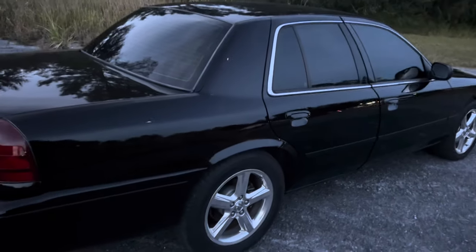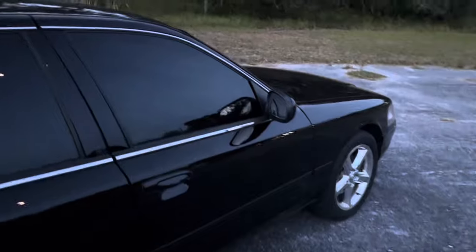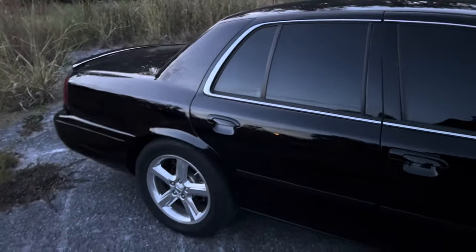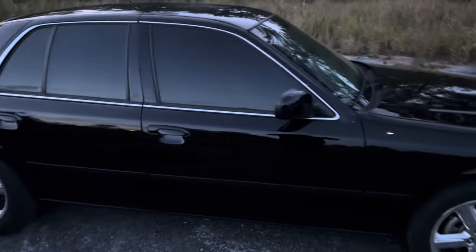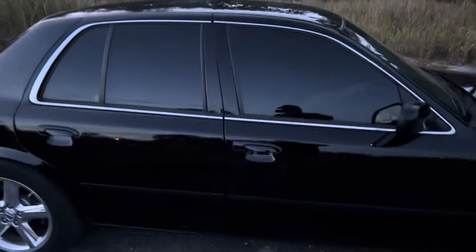I do plan to fix it. It's one of those stupid repairs that I just haven't had the time to do yet, and I will get to it. It's just me being kind of lazy right now. But the only other issue that I do have is that the AC is only now starting to want to blow on high. And I don't know why, it just started out of nowhere.